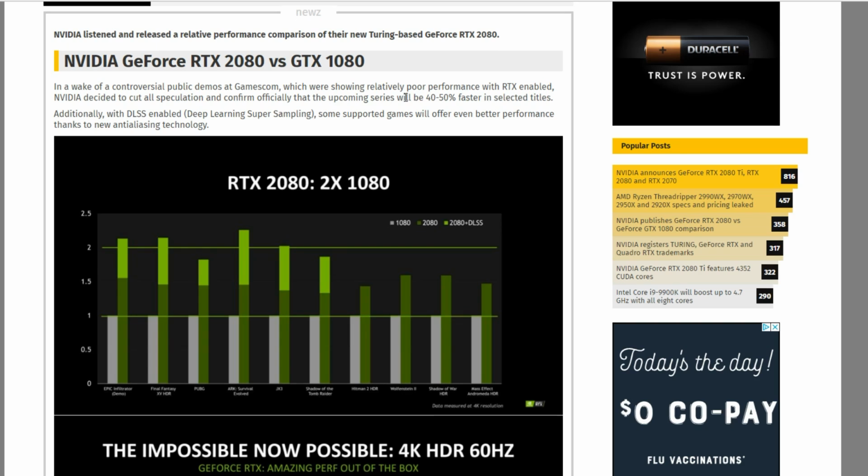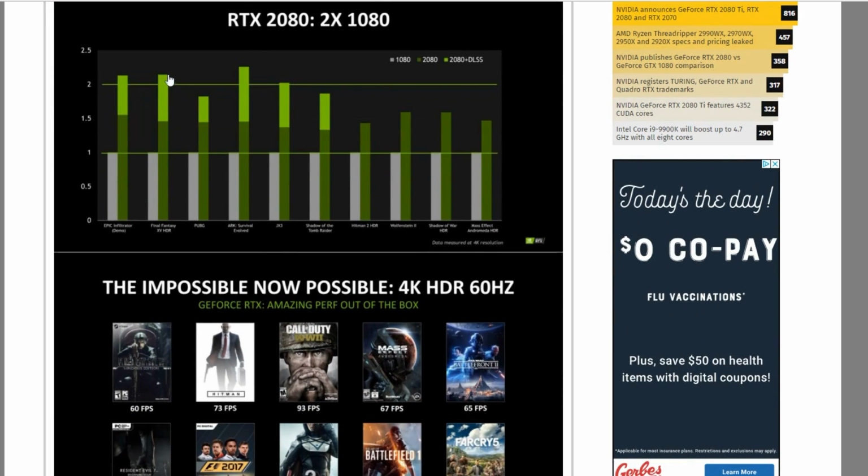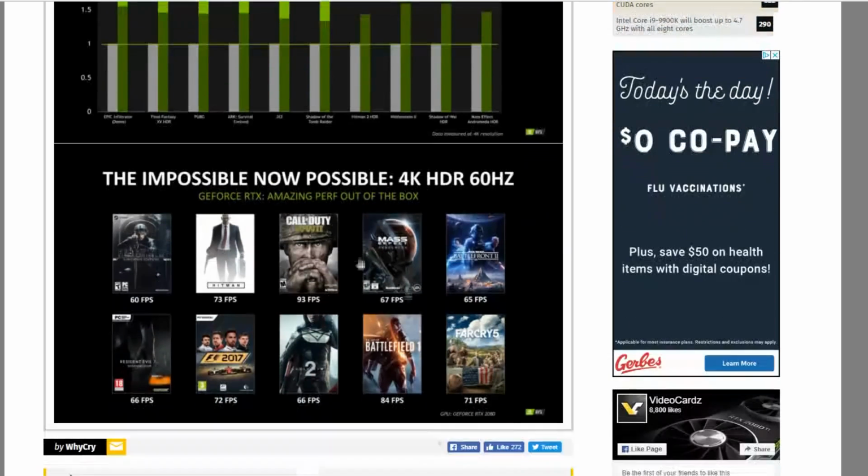Now, they wanted to go ahead and prove that their new lineup is 40 to 50% faster in selected titles. Now, that does tell me that that's obviously the best case scenario. This is not going to be the average across the board, but still, that's better than we were expecting. Looking at these graphs here, I don't like the fact that they're using times. They should have just used the FPS, but they do put FPS numbers down here.